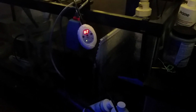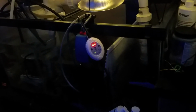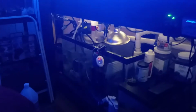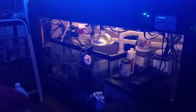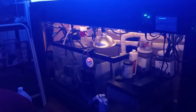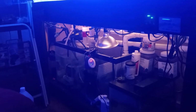So I'm thinking about getting a second one for redundancy for that. Have a backup just in case something happens to that. Another thing I learned from that Rico Marathon live stream is that I was running my carbon and GFO way too much. I think that may be part of the reason why my corals are acting the way that they are.